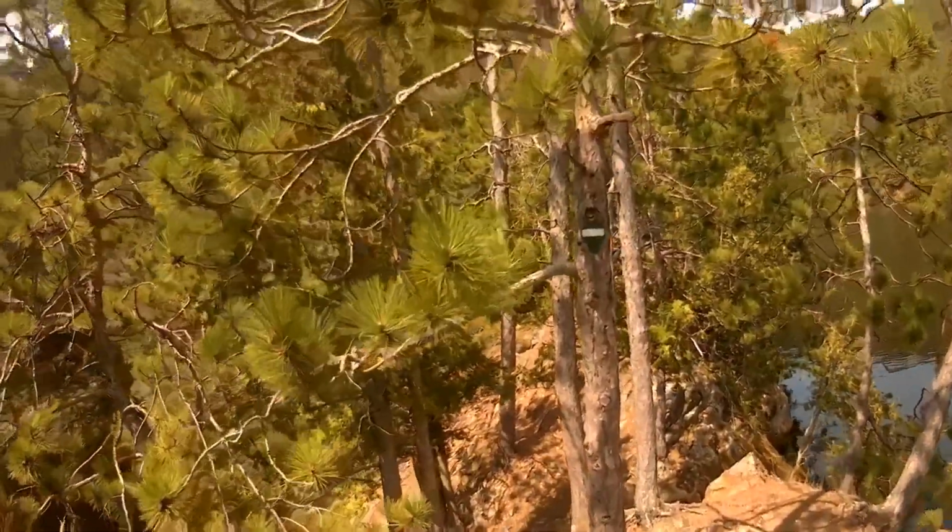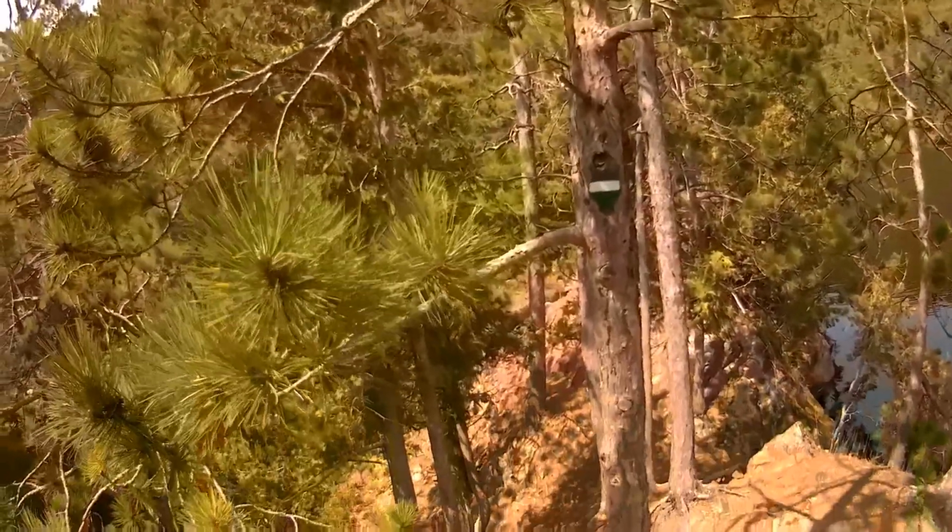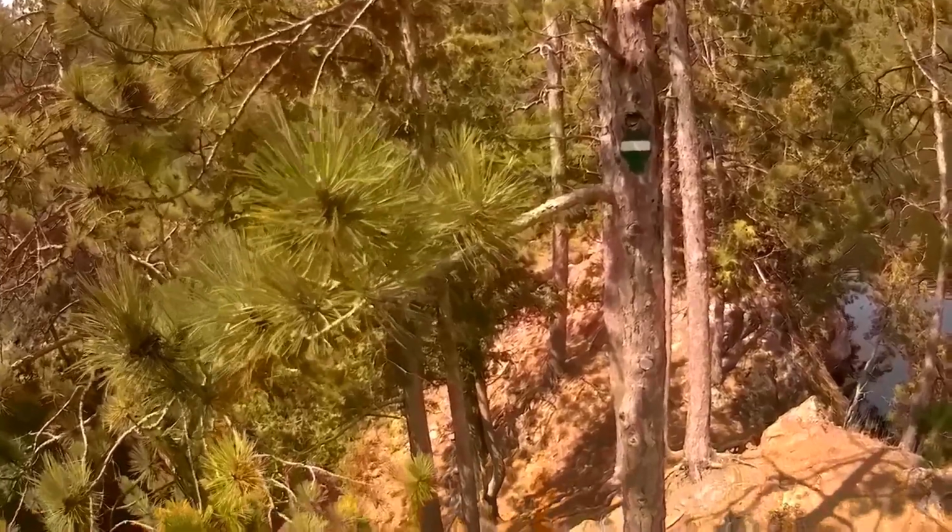You see how rough the terrain is. It's very common here. It's a really nice place.